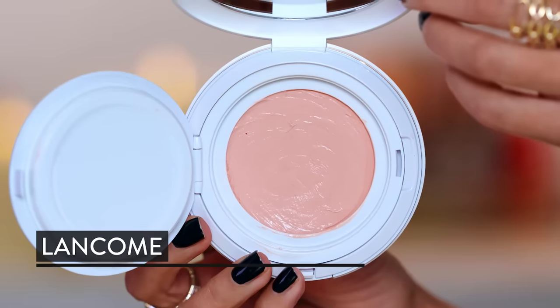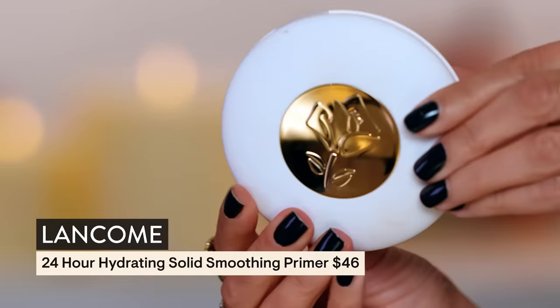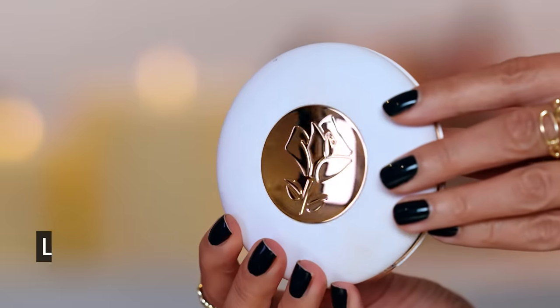And I love the compact. I have been using this nonstop. It is my new favorite thing from Lancome. This is the Priming Serum 24-Hour Hydrating Solid Soothing Primer. I wanted to shout that out because it's newer and I have been reaching for it a ton, but I also just have to give some love to the Juicy Tubes.